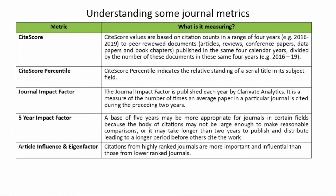Other journal metrics, such as Article Influence or Eigenfactor, consider the importance or influence of the citations in a particular area. So a citation coming from a highly cited journal has more influence and more importance than a citation received from lesser cited journals.